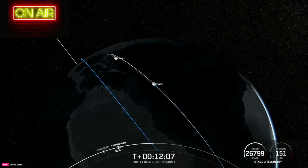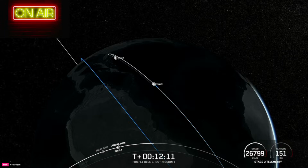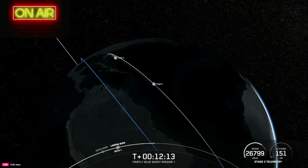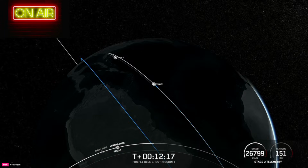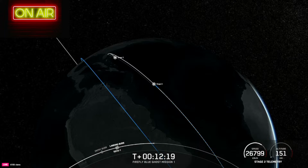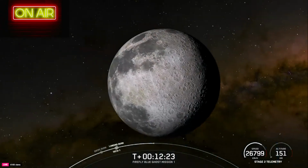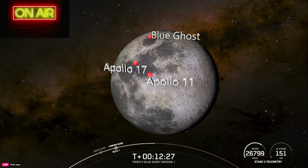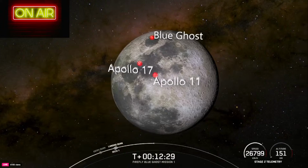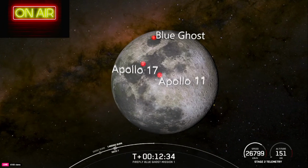That will be an amazing moment, and you'll want to see Blue Ghost separate in near real time from the second stage of the rocket because it's a phenomenal view. All right, we're continuing to track, and if everything goes as planned, in 45 days, the Blue Ghost lander will land at Mare Crisium, a large, dark, basaltic plain in the northern hemisphere of our moon. The location is near the Sea of Tranquility, the landing site for Apollo 11. It's also near Taurus Littrow, the Apollo 17 landing site.